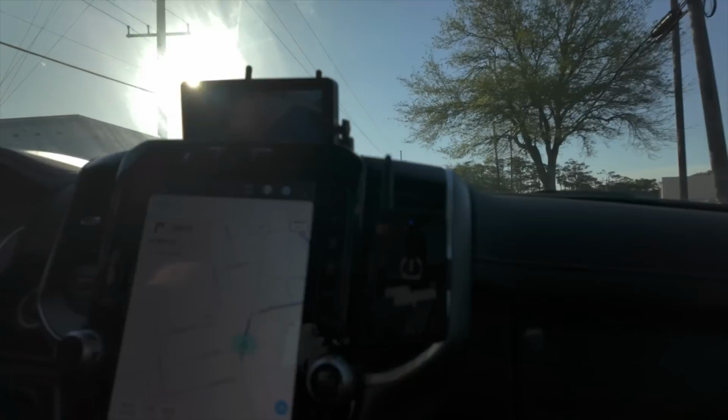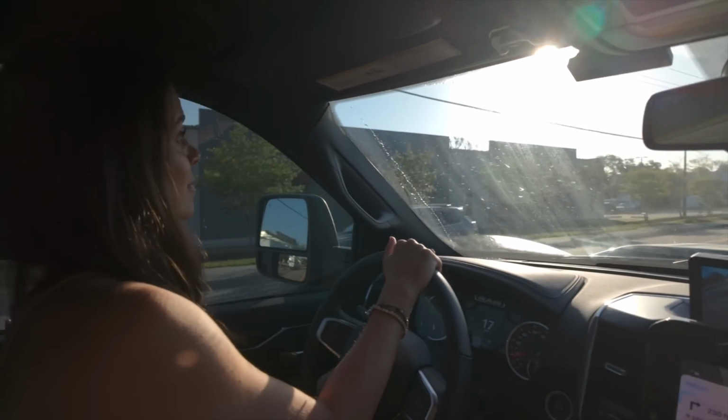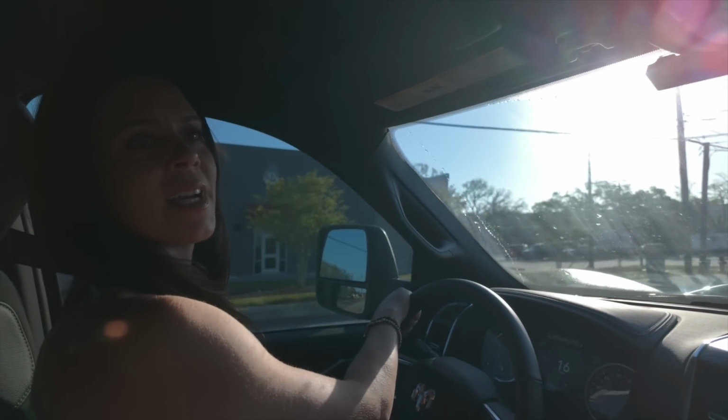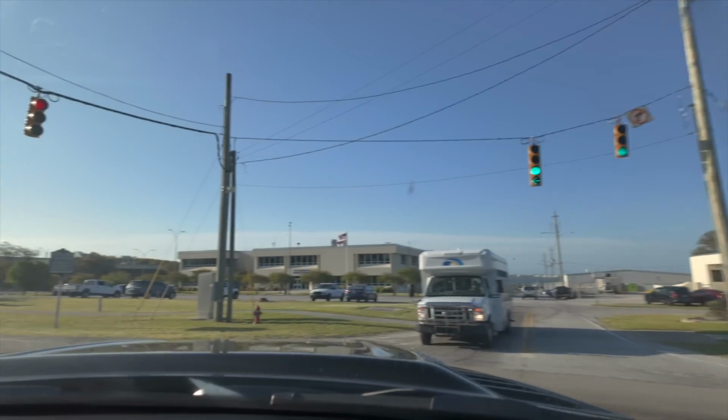Yeah. All right, we show arrival time at the ferry, 9:15. We need to be there by 10, so we only have a 45-minute cushion, which isn't the best.